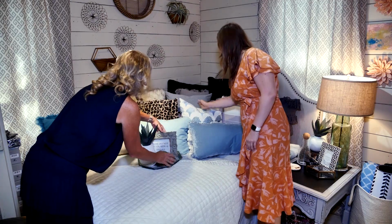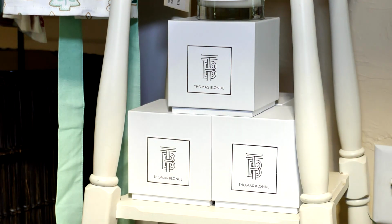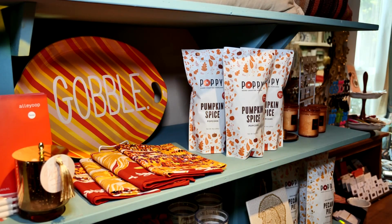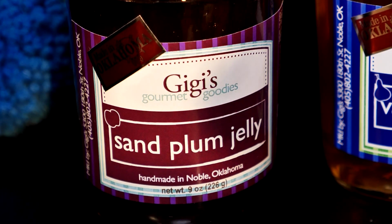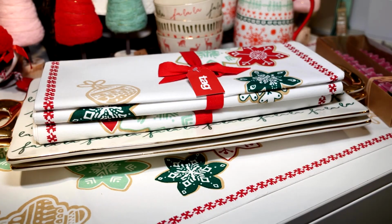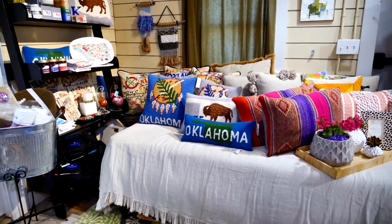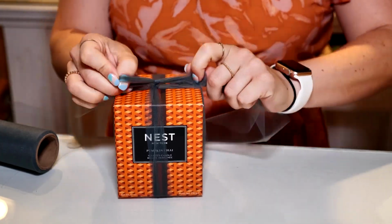And she has packed every corner of the store with a wide selection of items, including home decor and candles for any room, bath and body products, and even gourmet food mixes, many made here in Oklahoma. We have a really sweet couple that makes jelly for us, and they have, I think, like 9 different flavors of jelly. I love that she carries a lot of stuff that's made here in Oklahoma. I also love the holiday things, so lots of the tea towels, the decorative items for Halloween and Christmas. Upstairs, she has a large assortment of Oklahoma-inspired products like pillows, dish towels, and platters. And everything can be gift wrapped and delivered locally. If you can't find a gift in here, then I don't know what's wrong with you.